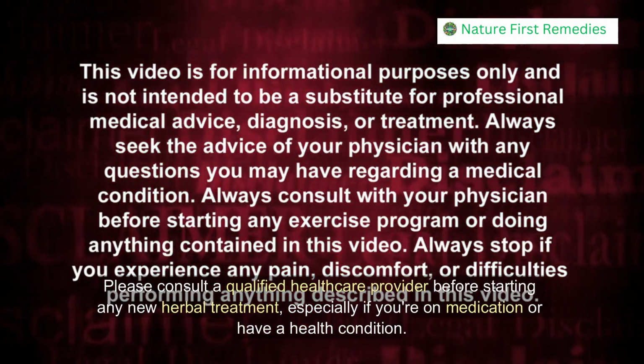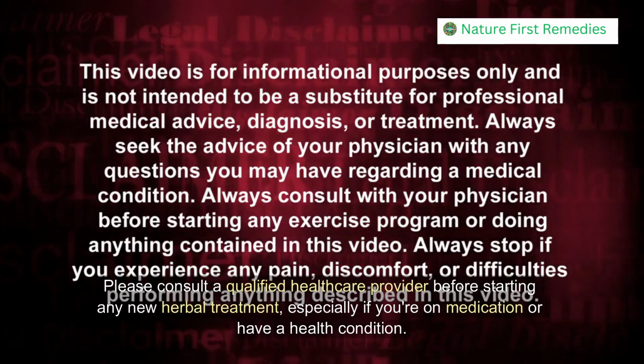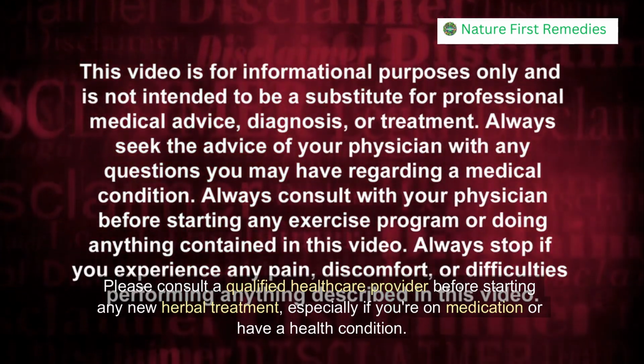Please consult a qualified healthcare provider before starting any new herbal treatment, especially if you're on medication or have a health condition.